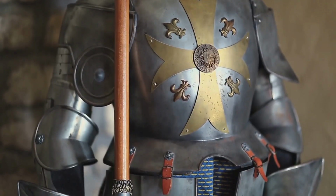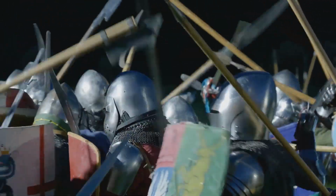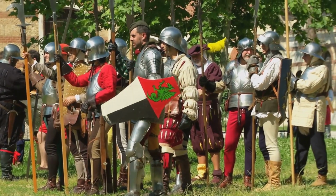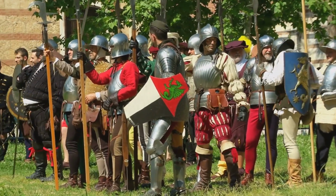Knights and men-at-arms wore plate armor, which offered greater protection against arrows and melee weapons. Advances in metallurgy allowed for the creation of full suits of armor that were both protective and relatively mobile.